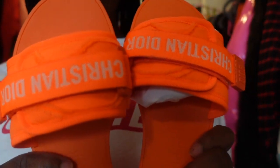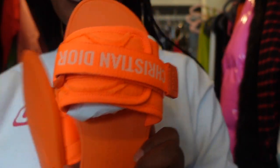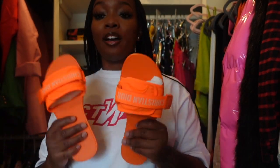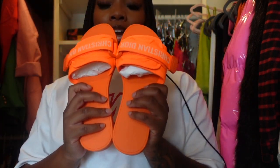The front has these really pretty fluffs on it, which give it a 3D effect. And then you have your classic velcro strap that is very adjustable, so people like me that have wide feet, or if you have super slim feet, you can buy these shoes and feel really comfortable wearing them. They made it really any size friendly, so that's what I really love about these sandals. Of course they're a rubber material, so you can easily clean them.